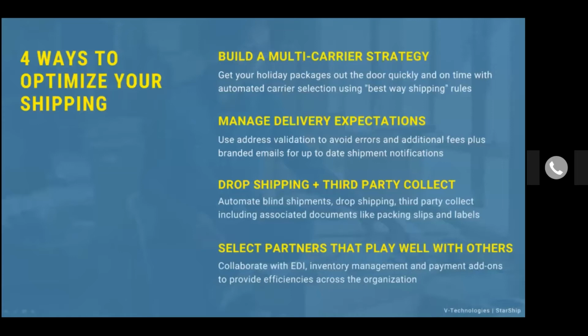First off, being build a multi-carrier strategy. This is really important, especially nowadays with COVID. So StarShip is multi-carrier, multi-mode. So we do have live integrations with over 24 carriers, being small parcel, LTL, even third-party logistic companies or brokers.